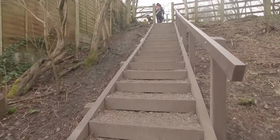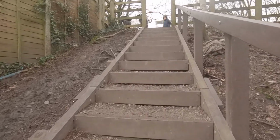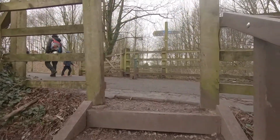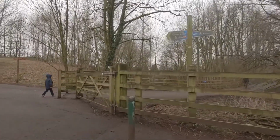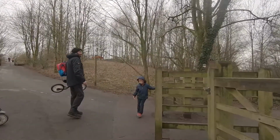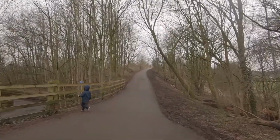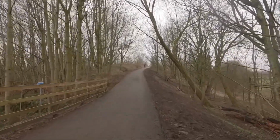So we follow the steps which lead up onto the old tramway. When we get to the top of the steps, we want to bear to our left, and then we're going to go right, go past a wooden gate, and then turn right along another path that leads back into Avenham Park. This path was also part of a disused railway.